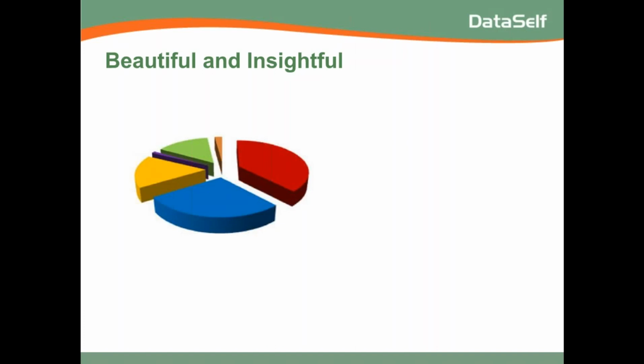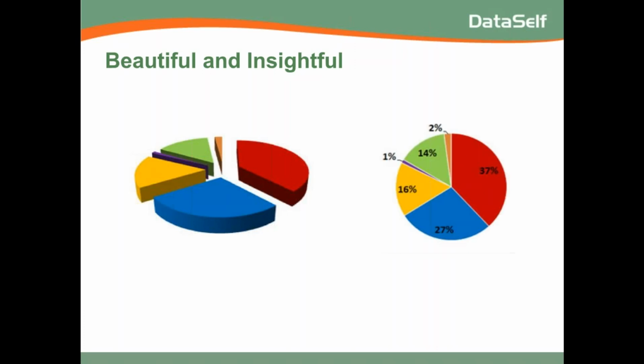But are they insightful? Well, if I ask you, which slice is bigger, red or blue? Can you tell me for sure? When you put a chart in 3D, typically you may lose the perspective and you may not know exactly what you're looking at. So while beautiful, they are potentially deceiving. Pie charts, overall charts, should be in 2D, and when you can, put labels if you have to. In this case, even if you don't have the label on this 2D pie chart, you could tell that the red slice is definitely bigger than the blue slice.